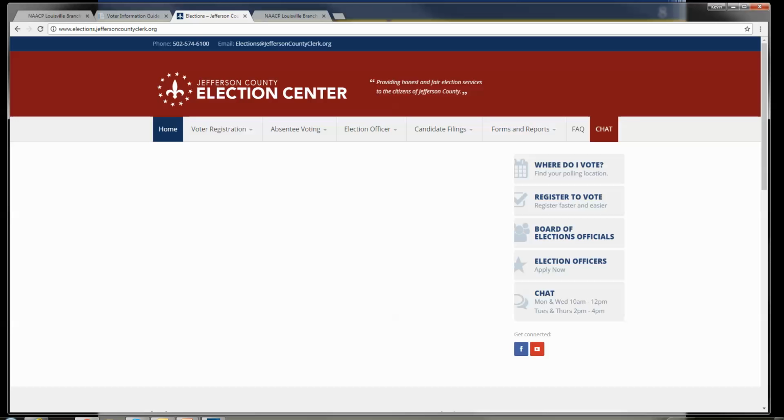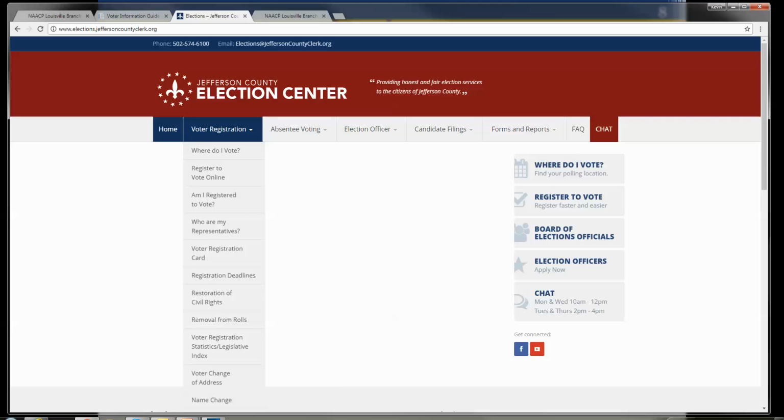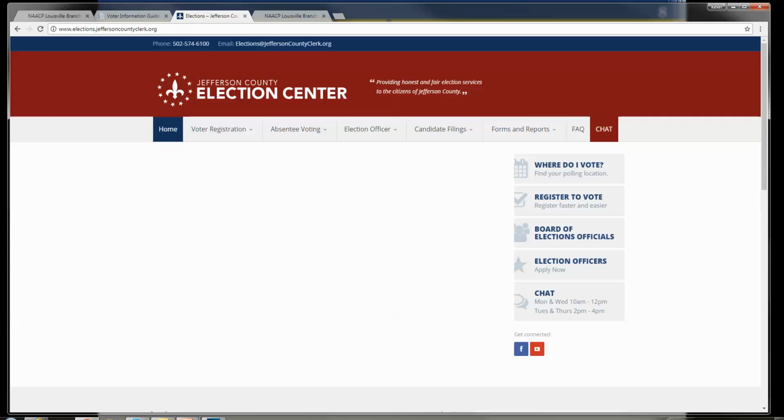there is the site for Jefferson County. You can find a great deal of information here. Again, we're all redirecting and sharing some of the same information. You'll see here, where do I vote, how to register to vote online. This is probably one of the quicker ones versus the other, the Go Vote Kentucky site. You can also from here change your address, you can change your name. A lot of great information here.